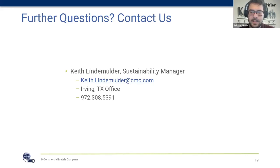Another question here asks, is there an EPD for RebarZero? And are RECs and offsets included as a part of this EPD? Another excellent question. Right now, as the way the ISO standards are written, the use of RECs and carbon offsets are not able to be included directly in an EPD.